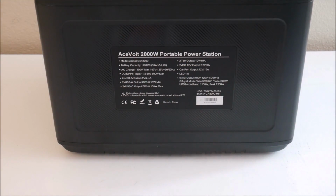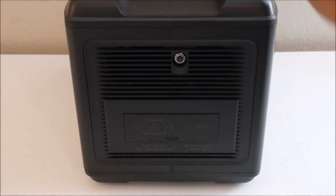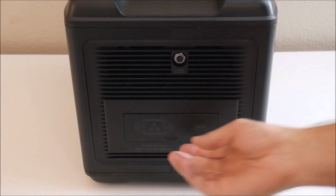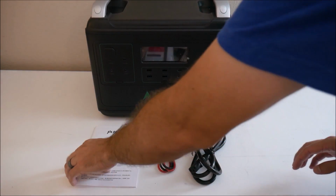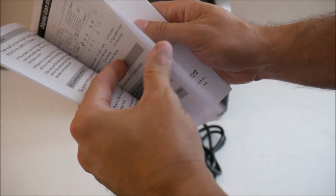Also of note here is that the case feels very sturdy. It has metal handles and feels very rugged and solid, and not at all plasticky and cheap. But there are some other things that do seem cheap. So let's get the bad and ugly things out of the way.